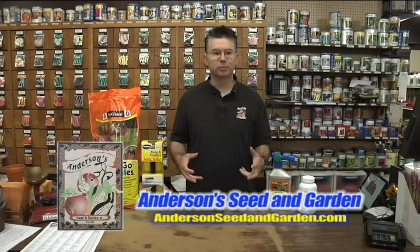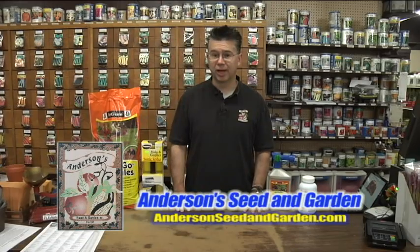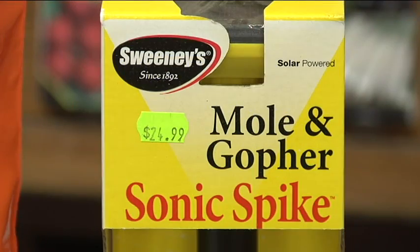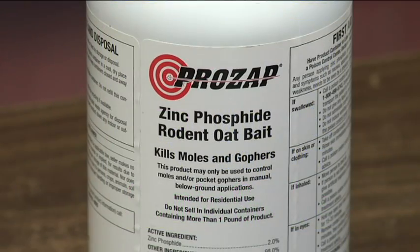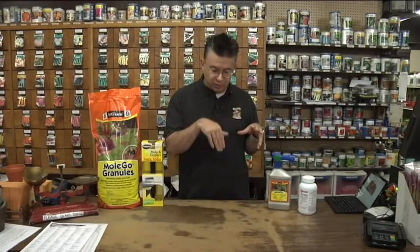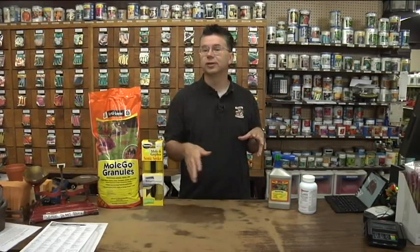In the last few years, voles have become a real big problem here in Cache Valley, and here at Anderson Seed and Garden we've got a lot of options for you to prevent them from doing damage in your lawn. A lot of times you'll see a lot of holes where they've made a little burrow and can enter in. They'll get underneath your sidewalk and underneath sheds.